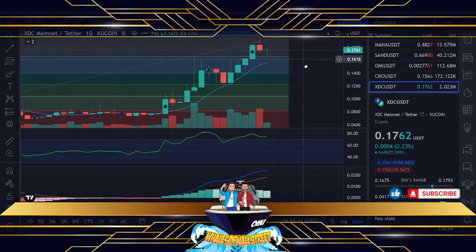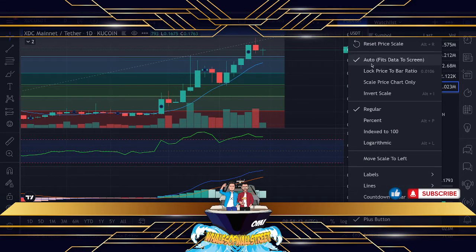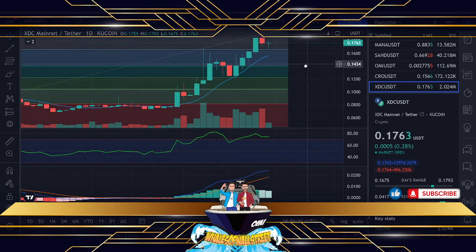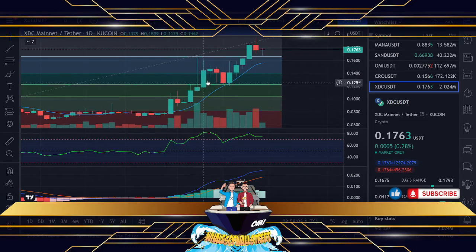I did have also a sell order slightly higher than that, around the 21 cent mark, just in case there was too much bullish momentum, but we managed to hit that target. And now I've got buy orders in around 0.1640 and one slightly lower as well. And the reason I've done one slightly lower is because we've had such great growth here.